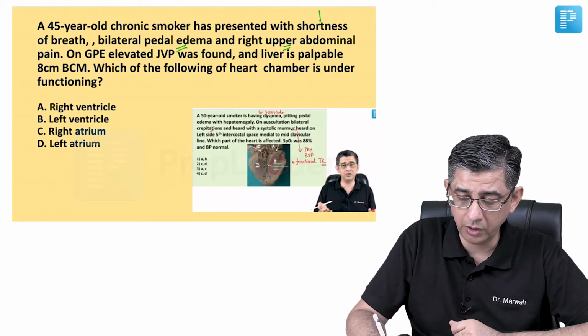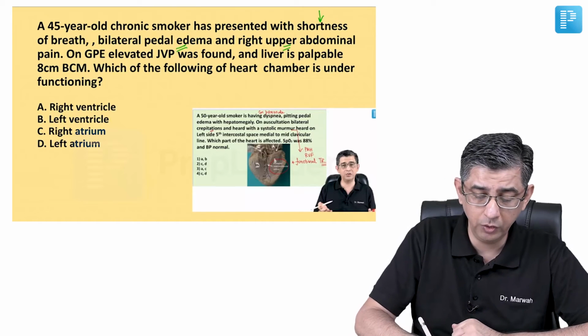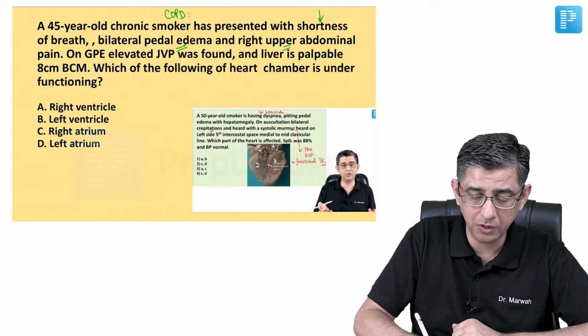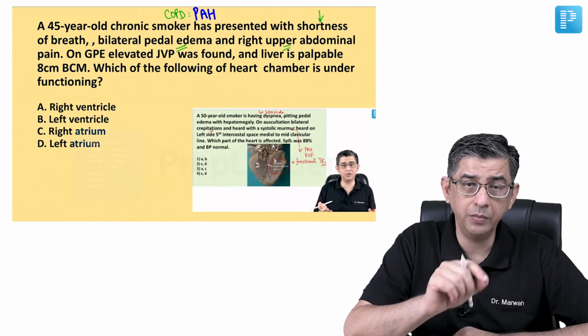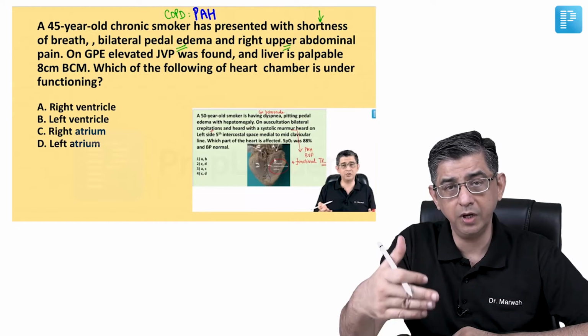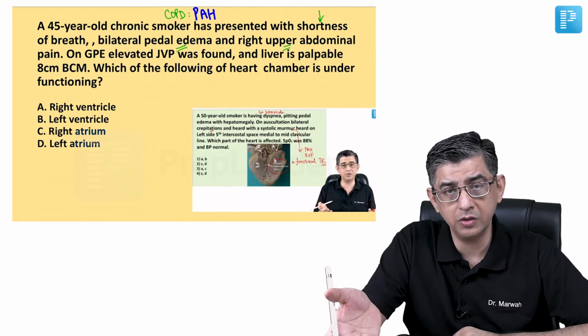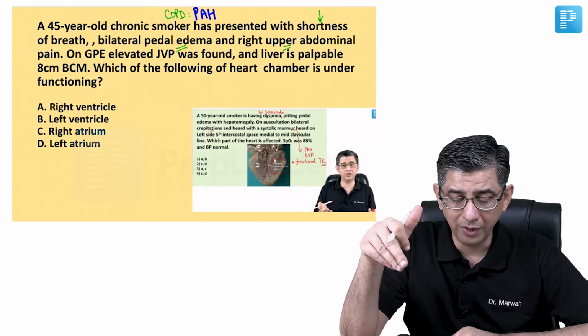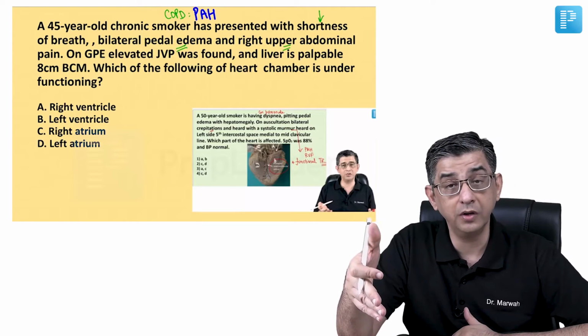However, why is there shortness of breath? I'm not talking about pulmonary edema at the moment. You very well know that a smoker can be having COPD. COPD in the long run can cause pulmonary artery hypertension. And if anybody is having pulmonary artery hypertension, the pulmonary blood flow will be reduced. Less pulmonary blood flow will contribute to the development of shortness of breath in the person. So you don't necessarily need to have a pulmonary edema component only to contribute to shortness of breath.